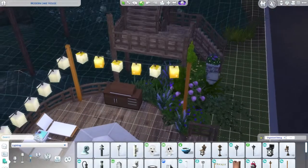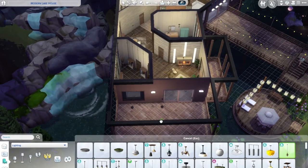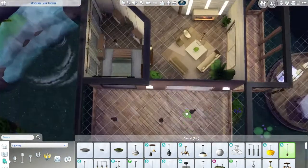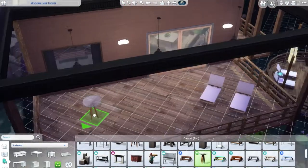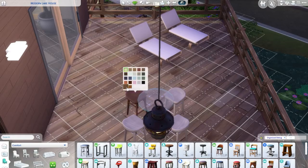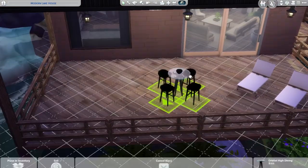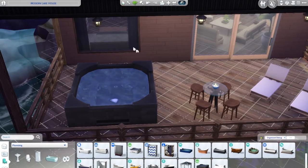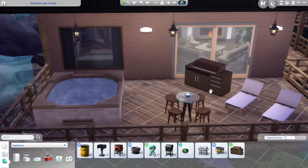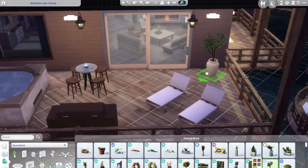So here I'm working on some outside lighting, and I'm also working on making another little outdoor seating patio type area. So there are some chairs with a little citronella candle, I believe. Yeah, there it is. And a nice little lounger with the hot tub. I also put a grill out here just because I thought you might want to grill out there.